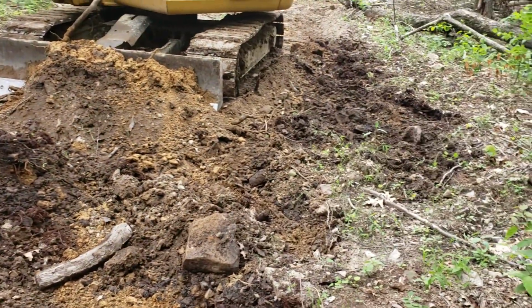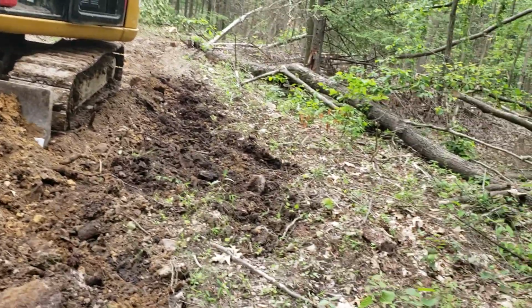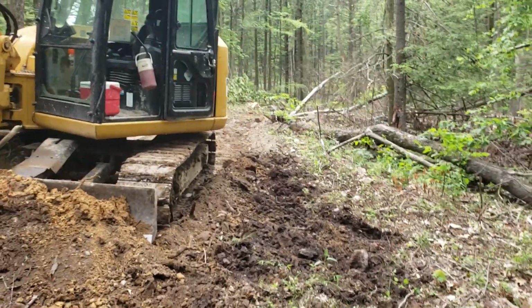Drat the woods, they're always out to get you. Just now one of them hooked into my hat, tried to hold me back.